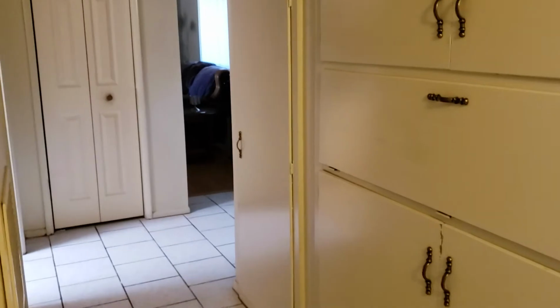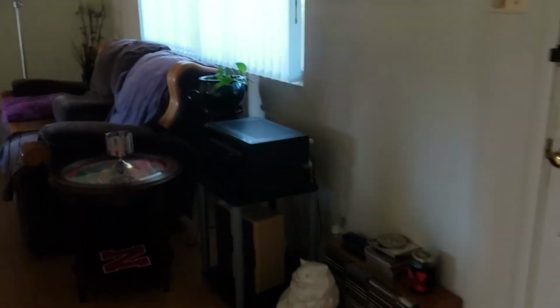So I will do a separate video of the front and backyard for you guys. It has a lot of space in it.